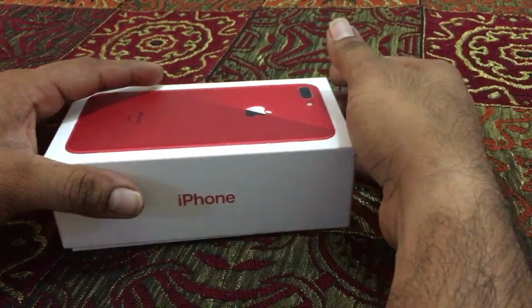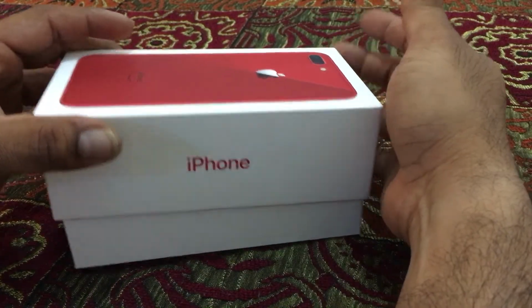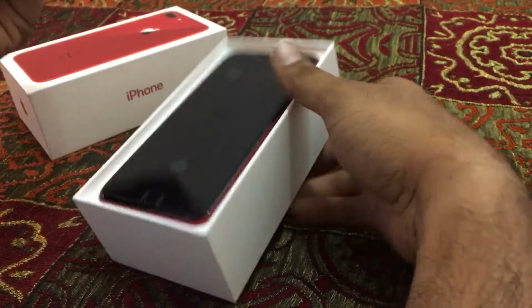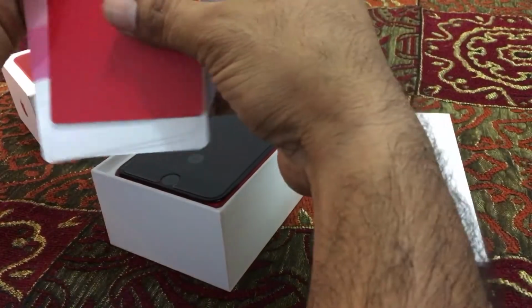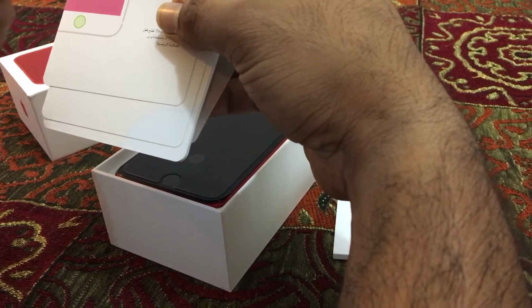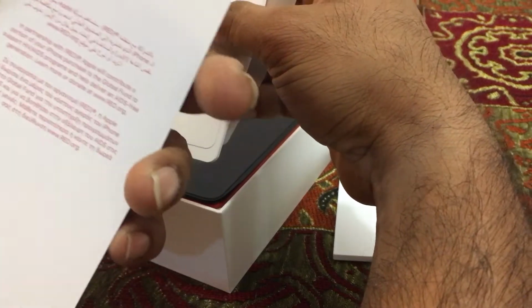As you can see the box, I have unboxed it before, but this is just for a review. So this is the thing. As usual, some Apple stickers. There is a Product Red card, something is written on it, in partnership with Red Apple. I don't know if you can see it.